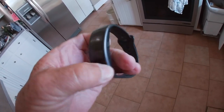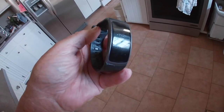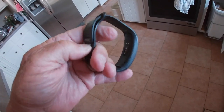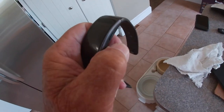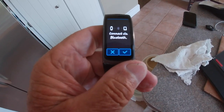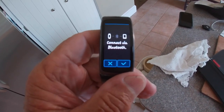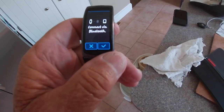I told you it was a Samsung already. Denny said he saw the model of it a minute ago when he was looking at it. Stand by a minute. It's a model Gear Fit 2. It says connect to Bluetooth. Might be able to get a hold of this guy. I think his name is Jason. I'll get back to you on that.